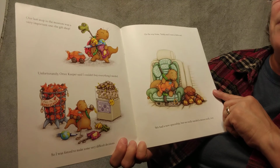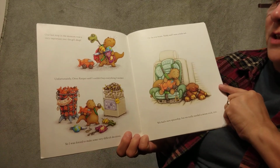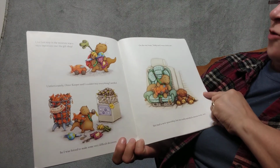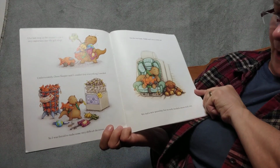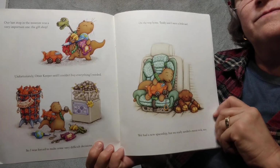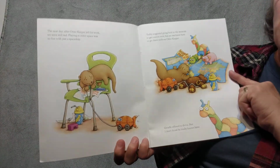Our last stop in the museum was a very important one, the gift shop. Unfortunately, Otter Keeper said I couldn't buy everything I needed, so I was forced to make some very difficult decisions. On the way home, Teddy and I were a little sad. We had a new spaceship, but we really needed a moon rock too. Sometimes we don't always get everything we want, but it's okay.